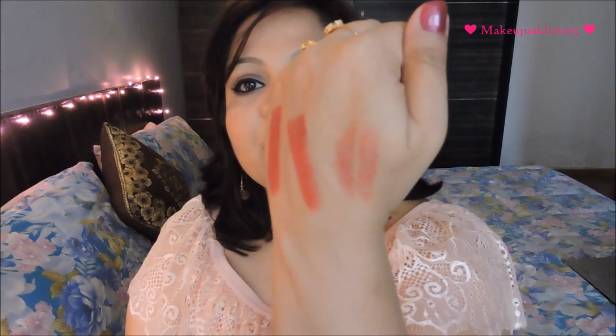I'm not very impressed with its staying power, because matte lipsticks are supposed to have the longest staying power because of their sheer texture, mattes. This lipstick survives around about 4.5 to 5 hours on my lips with light meals, and it does transfer a lot, and I'll just demonstrate that to you now. You see, it's just transferred, and it's been almost 45 minutes to an hour that I've applied this lipstick, and it is still transferring. So it transfers on every goddamn thing that your lips will touch.